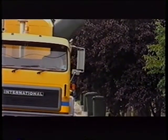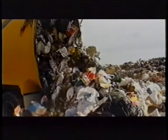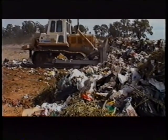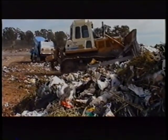Where does all the rubbish go? Well, the common solution is to bury it. Use all that waste to fill up holes in the ground, such as old quarries or places where a higher land level is required. In other words, the local tip.